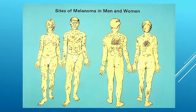And for those of you who may not be familiar with this, I think this picture really depicts the critical areas for patients, which are that in women and men, both the back is a large area for melanomas, and in women, the backs of the legs is also one of the more frequently found sites for melanoma.